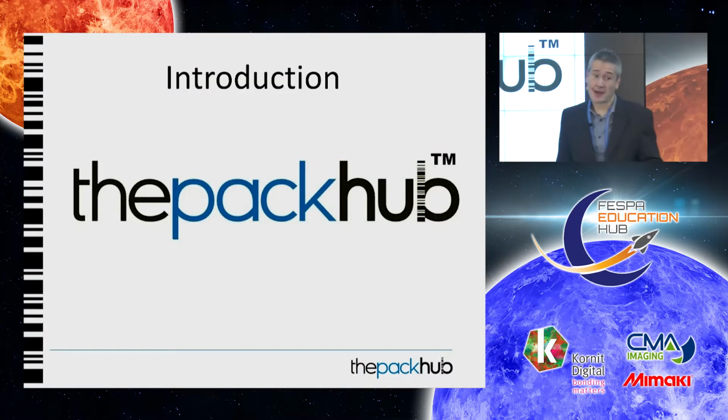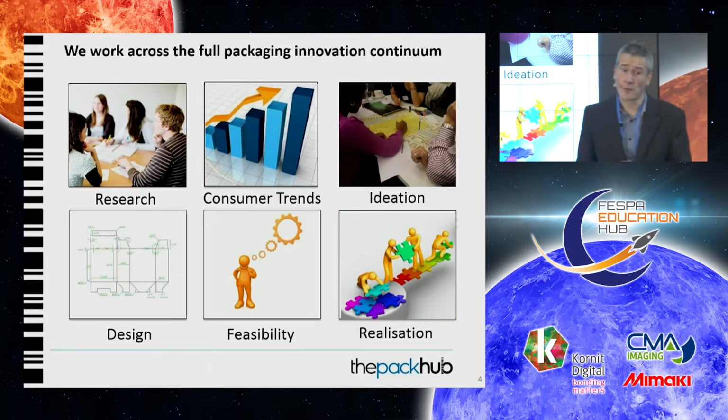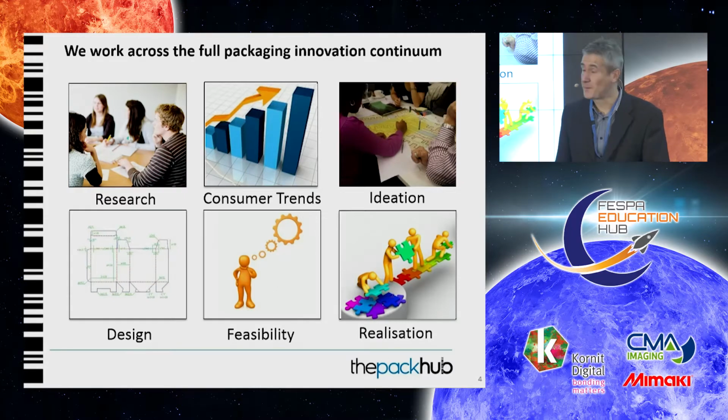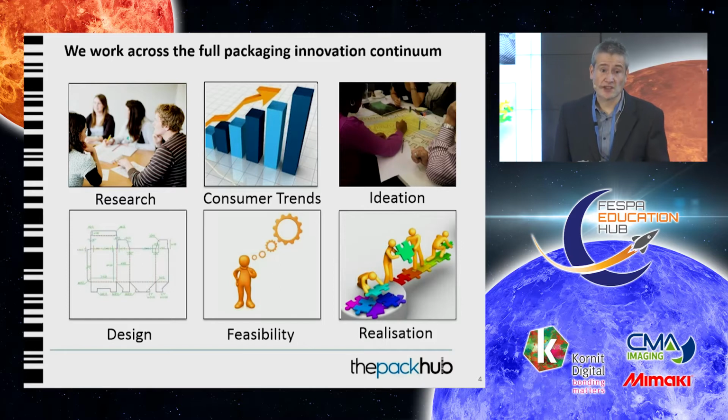A little bit about the Pack Hub. We're a packaging innovation consultancy, so we help brand owners, retailers, and packaging suppliers across the board, really. From research and insight through to ideation sessions, which is a horrible word, but workshops to understand the opportunities, structural design, through to feasibility and implementation. We get involved in a lot of different projects, from start-up businesses through to big multinational brand owners.